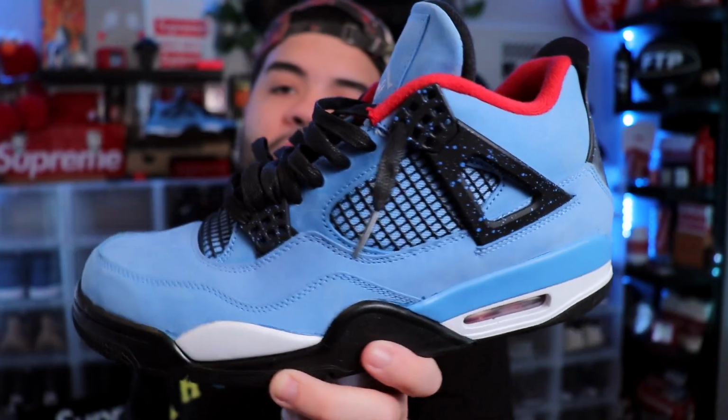This is a pair that I'll be pulling out on a more special occasion, a little date night like I said before, something more special. That's when I'll be wearing these.